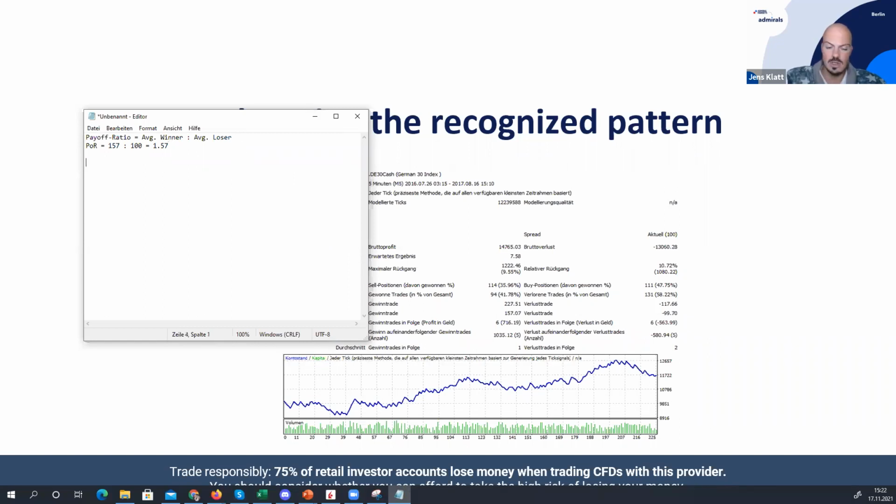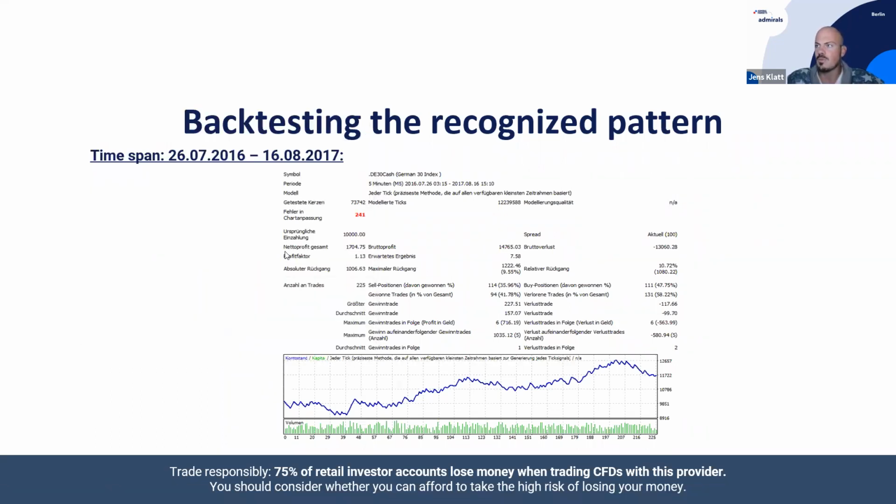Hit rate in this case is also very interesting. The hit rate for this time span, you can see it here, is 41.78. So let's round this to the next full number: 42%. So obviously the losing rate is then 58%. You will see why we write down these numbers, because now this is already impressive. So it works, obviously. So very simple approach.